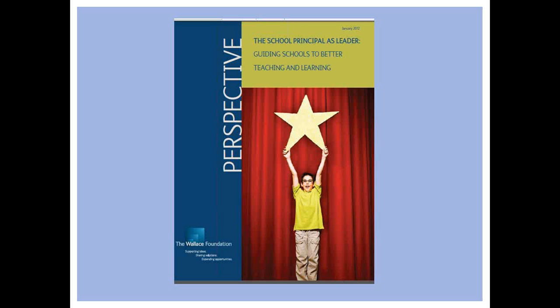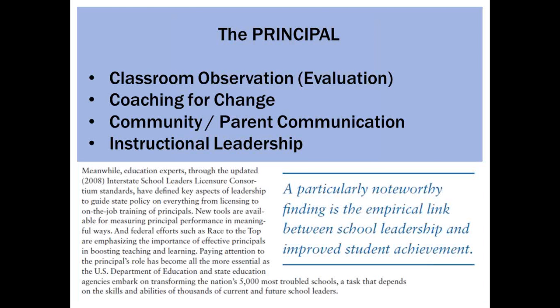Note, this is a finding just from January 2012 from the Wallace Foundation on principals. Particularly noteworthy is the empirical measurable link between school leadership and improved student achievement. We're requiring so much of our principals now. They have to go into the classroom to observe, evaluate our teachers. They are the on-demand coach for change. All of these items I've just been talking about, if they don't understand it, how are they ever going to lead their teachers, especially the teachers who don't want to do it, to do it?